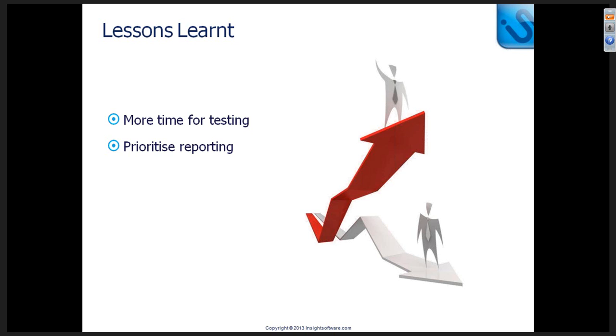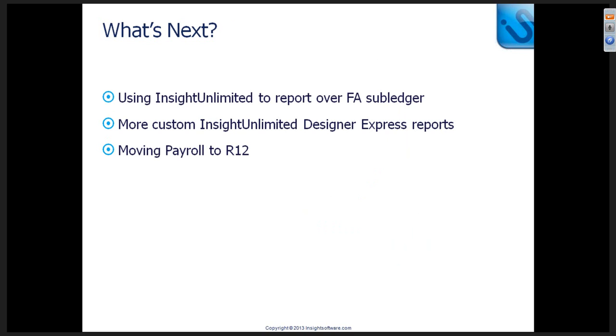Great, and what other projects have you got on the horizon coming up? Yeah, we're actually in the process of now putting Insights in for fixed assets. So we will start to report on all the assets that we have in the business. So yeah, that's the next thing for Insights.